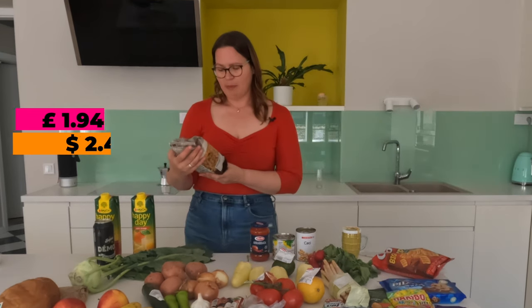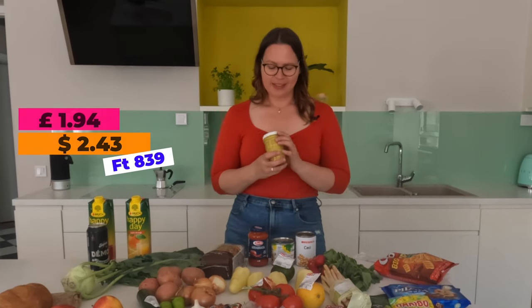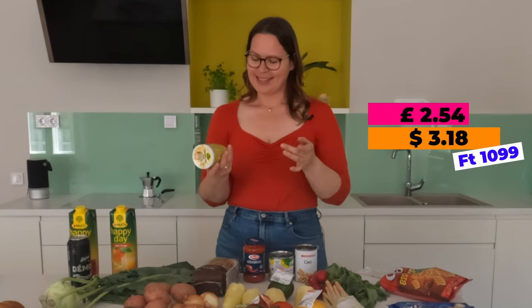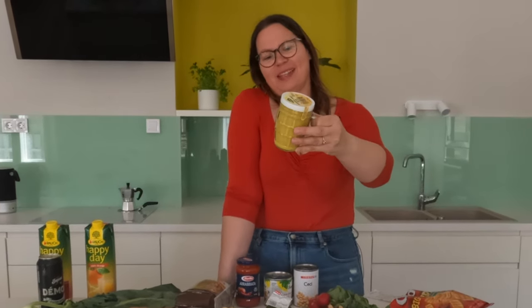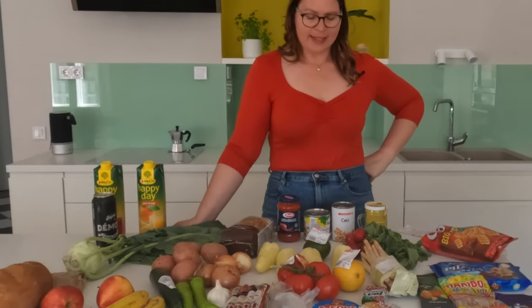I got this wholemeal pasta. And I got this one, this is mustard. It's actually a German mustard, I think, but it's very traditional. Like, we've always had this in Hungary as long as I can remember. And it's just really retro and really cool. And I did need some mustard. And you can keep the jar, it comes in like a mug. Okay, what else did I get?